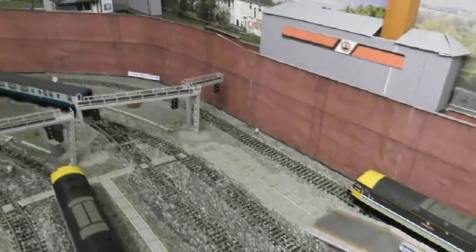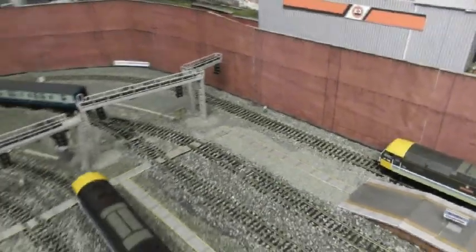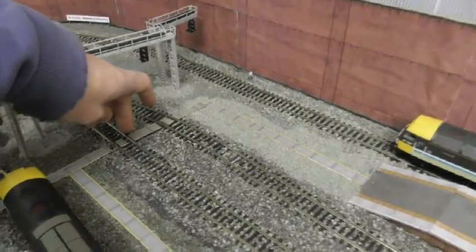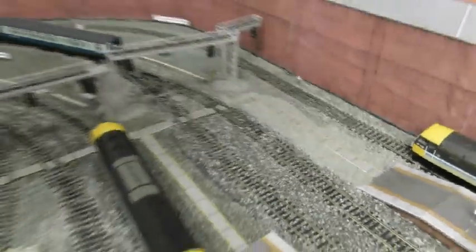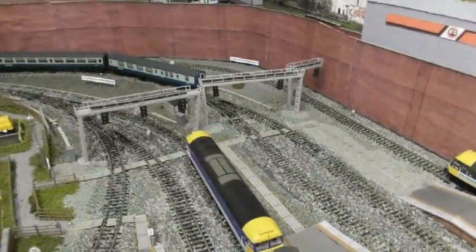Right, there we have it. I've had to move the train out of the way now so I could get into the job and do it properly. But they've got that down now. All that's got to be done is to put some more ballast just in here. I'll then leave everything for 24 hours and I'll come down the next day and I'll get that glued down.